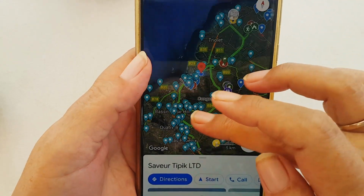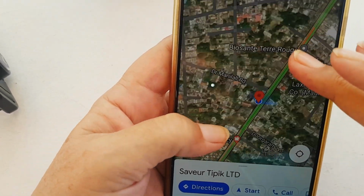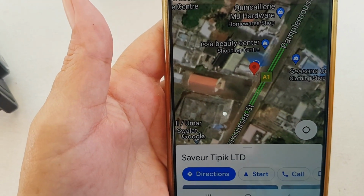So we're just north of Port Louis in Terre Rouge. Accurately marked on Google Maps, Saveur Tipik. You can see our dot is right on the spot. Wow, Saveur Tipik, a really friendly place in Terre Rouge Mauritius.